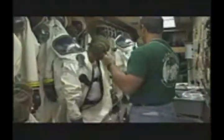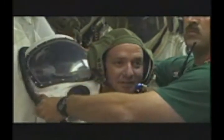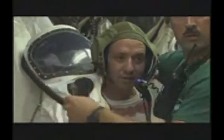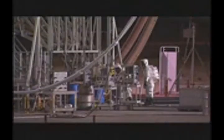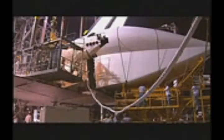The most hazardous part of the deservicing is the draining of the monomethyl hydrazine fuel from the orbiter's rockets and thrusters. This procedure is commonly called SCAPE, an acronym for the self-contained atmospheric protective equipment that the technicians must wear. It is a lengthy process mandated by safety requirements due to the highly toxic nature of the fuel. Once SCAPE is complete, the aft engine area is prepared for installation of the aerodynamic tail cone.